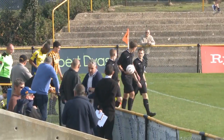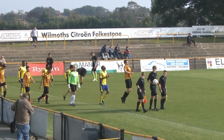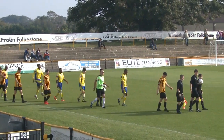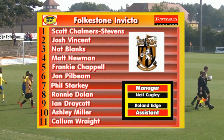This is the FA Trophy preliminary round. A long way to go before a Wembley final would be available to any team. But these teams perhaps appreciate today that that's going to be very hard to achieve. Well, let's have a look at the lineups of the players involved here this afternoon.